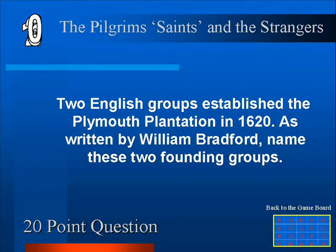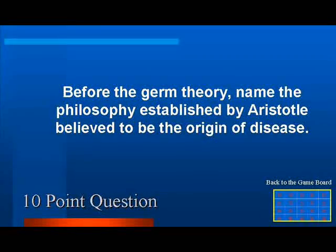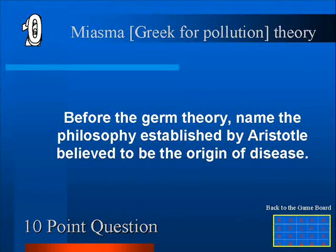The Pilgrim Saints and the Strangers. Next question, Technology and Medicine for 10 points. Before the germ theory, name the philosophy established by Aristotle believed to be the origin of disease. This was the miasma theory.